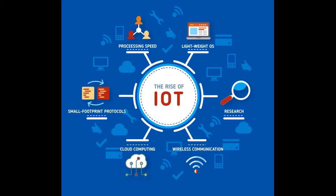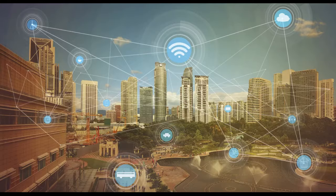Basically, anything that can collect some info about the real world and send it back home can participate in the IoT ecosystem. Smart home appliances, RFID tags, and industrial sensors are a few examples.